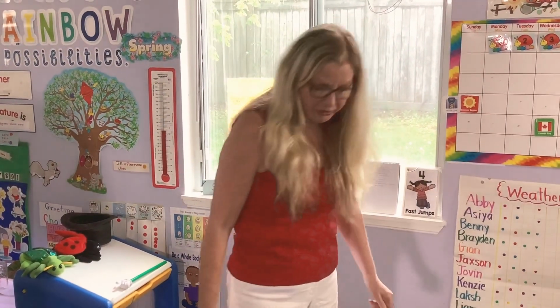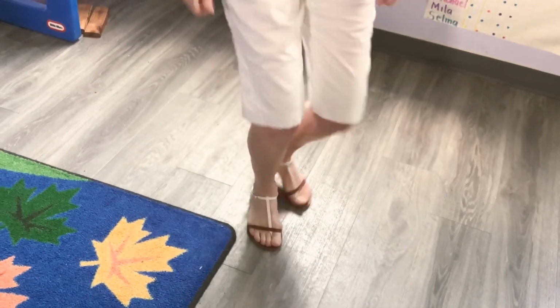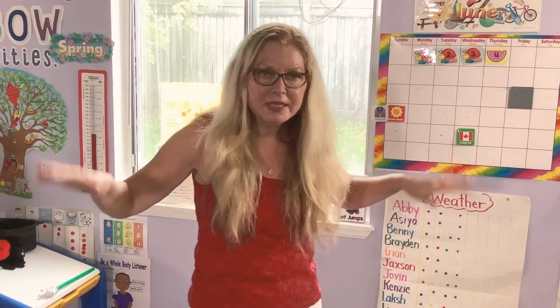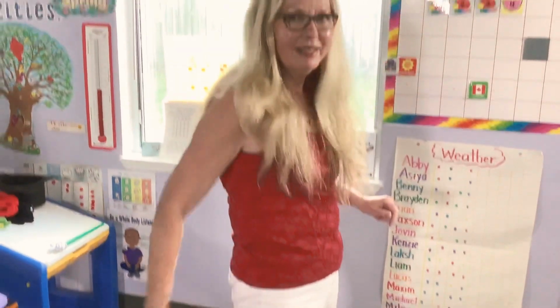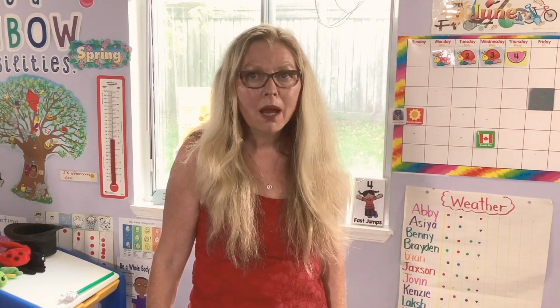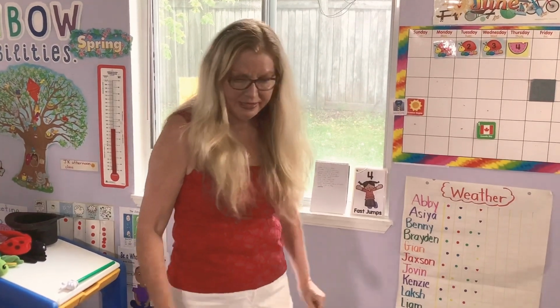Let's see what we can do next. Can you hop like a grasshopper? 1 foot, 4 on one side and 4 on the other. Buzz like a bee. Bzzz. Can you sting? Sting. Your stinger's on your backside. Can you bite like a mosquito? Chomp, chomp, chomp.